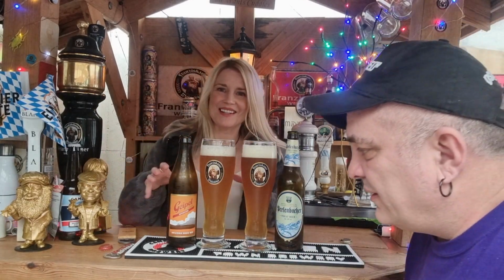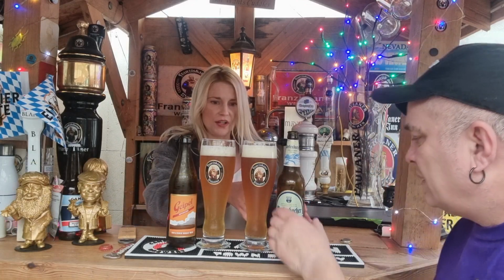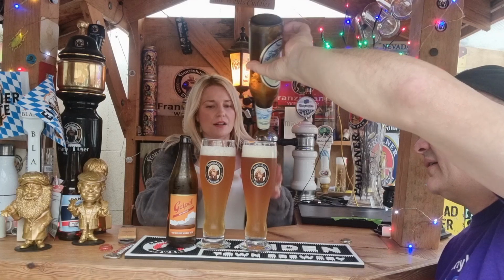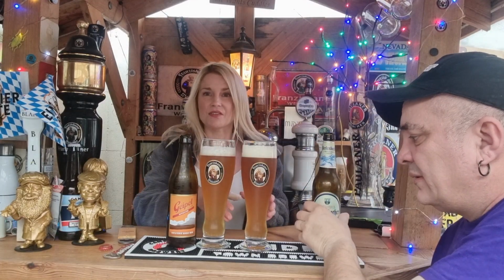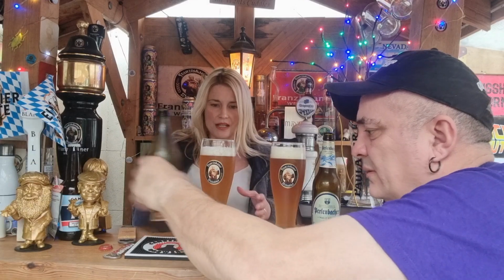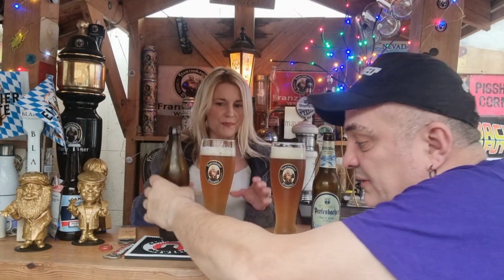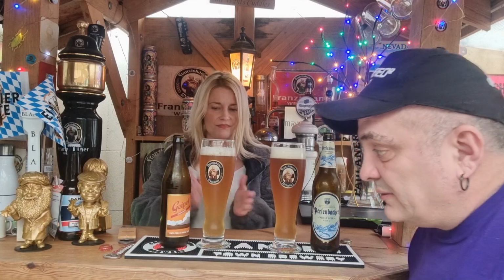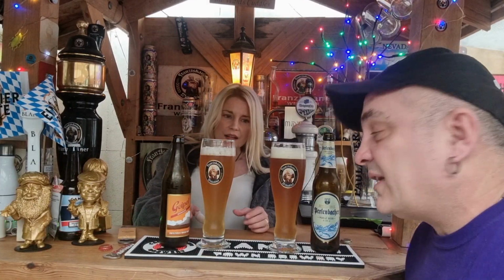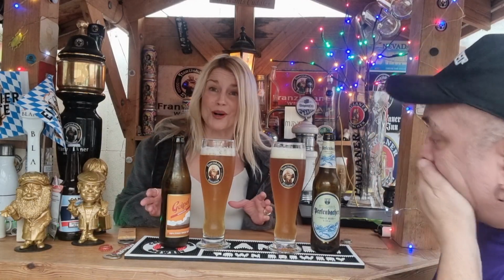Okay, so looking at these from this aspect, this one here on the left, which we've reviewed before, looks slightly darker. And I can actually see the sediment coming down the glass there. It's retained its nice foamy head. This one's struggling a little bit. Look at the colour. I did shake it up as well. So unfiltered, unpasteurised. It's worth a shot, isn't it? They've both got a lovely haziness. They both look the part, to be fair.